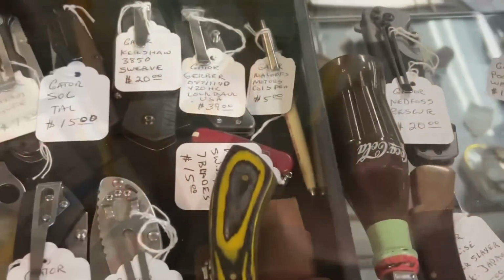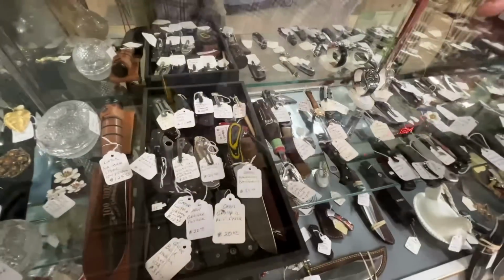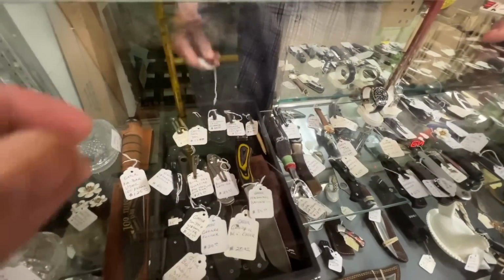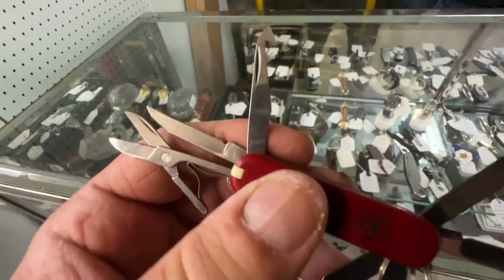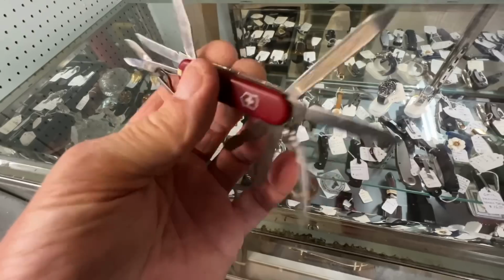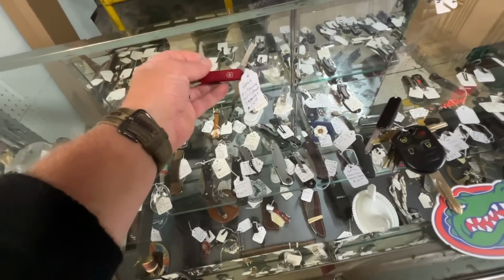I want to see that red one, the Victoria knife. Okay. Right there. Oh yeah, these are really popular. They can almost fit on a keychain. I think this is a Mini Champ. I think that blade's called an orange peeler. Spring is broke right there. The other wood is in great shape. You don't know if they'd take less for it with that broken. What's the cost on it?